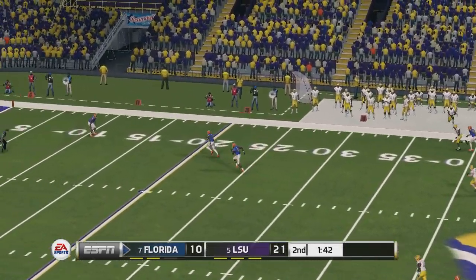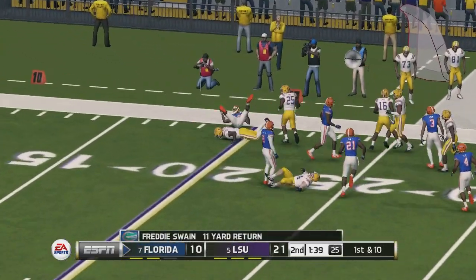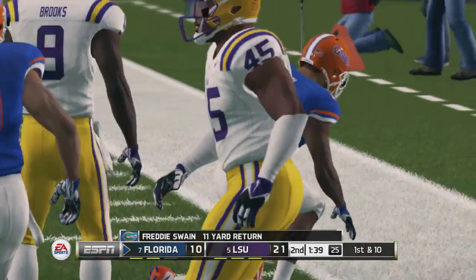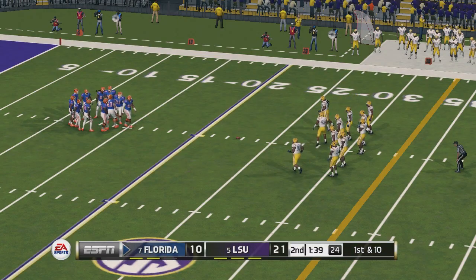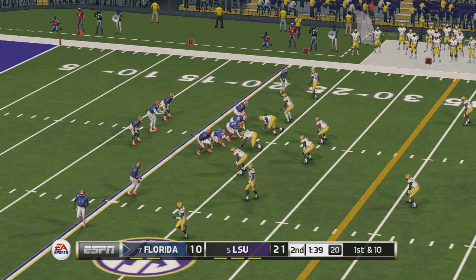Booming kick. Swain takes it at the 12. Tackle at the 23. They were forced to punt the ball away the last time they had it. They'll be looking for a little more out of their offense on this possession.